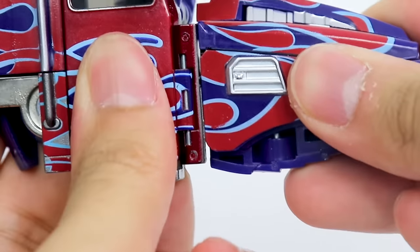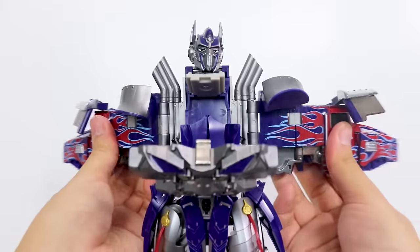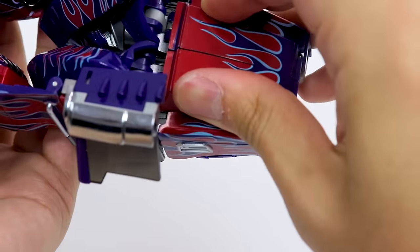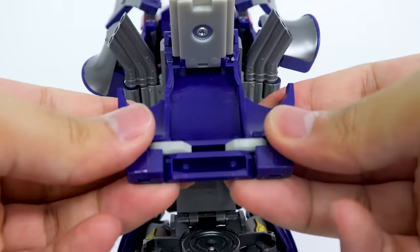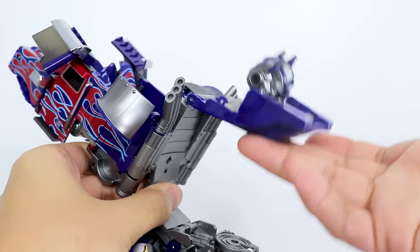Unfold it all the way. Plug that in. Same on the other side. Fold these back. And join the arms. Pull this out. And that gives you clearance to fold up this assembly. Pull these out, all the way out, fold the head down, and fold this assembly all the way up.